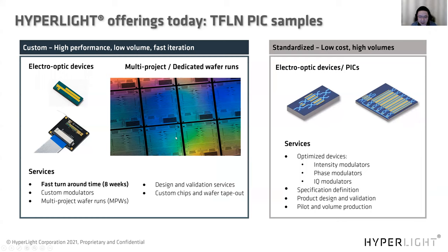From HyperLight's perspective, because of our experience with this material, we really believe it provides at least complementary functionalities to what photonic integrated circuits offer today. In the interest of accelerating this platform, we offer custom devices that we can tape out, real devices, in a relatively short turnaround time of around 8 weeks. We can customize modulators and photonic integrated circuits with different functionalities based on our customers' needs. At the same time, we are also open to working with customers on standardized, low cost, high volume devices, which may take many months or even years to develop a specification and then a particular customization for certain applications. These are the efforts that HyperLight hopes to contribute to the community.